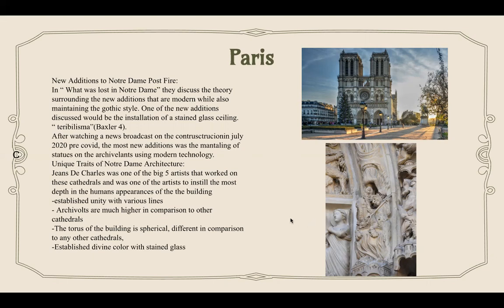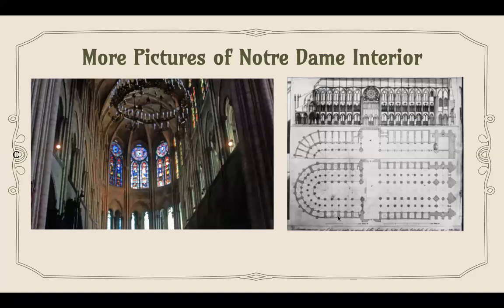I love that these cathedrals have realism, and I love looking at realistic things. And so, another thing that was unique to this building was the establishment of unity with various lines. The archivolts are much higher in comparison to other cathedrals, and also a key component that I think highlighted the light of these cathedrals that was not normalized in other cathedrals was the torus right here, a more spherical approach. And so that enables the light to come through at a more central point, like right here.